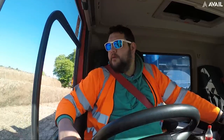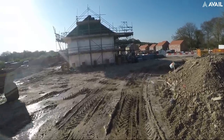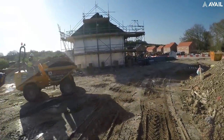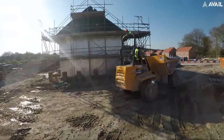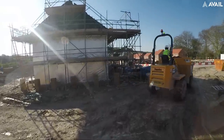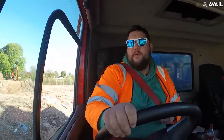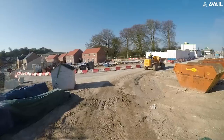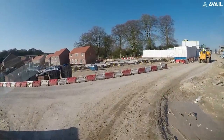Just going to wait for that dumper to overtake and then we shall move. Have they fixed this bump out yet? Yeah. No, they haven't. Bloody big bump here, that. My wheels are spinning as well because of that mud. It's quite slippery there. Wet and slippery.